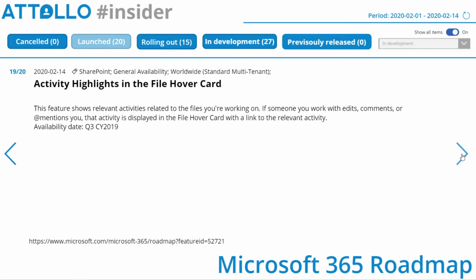We've seen that already. Activity highlights in the file hover card. This feature shows relevant activities related to the files you're working on. If someone you work with edits, comments, or at mentions you, this activity is displayed in the file hover card with a link to the relevant activity.